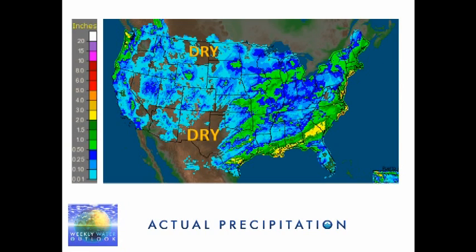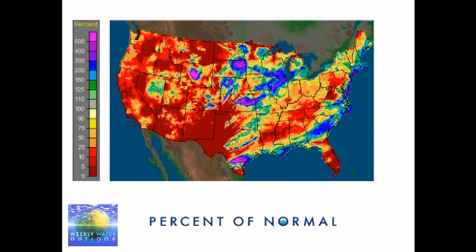Areas in yellow were the heaviest amounts of rainfall, and you can see that occurred over parts of southern Georgia into South Carolina, along the immediate coastline as well, the eastern coast. Now, if we look at areas of above or below normal precipitation, the above normal precipitation is in areas of blue and purple. Below normal precipitation is in areas of red.